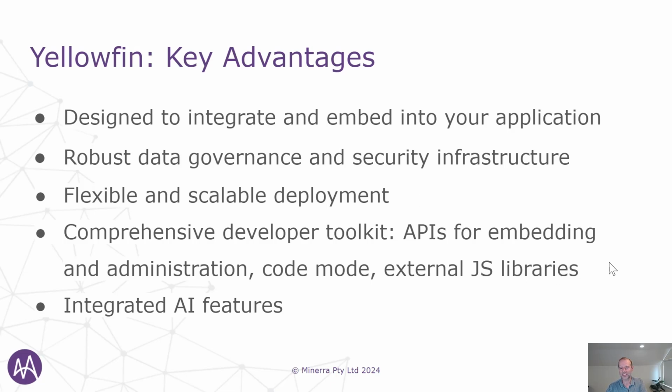And what I'm going to talk about in a lot of detail is the developer toolkit. So Yellowfin has a really, really robust set of APIs to help you embed, programmatically control Yellowfin, do all of your user onboarding and deployment of tenants and SSO and all of that kind of stuff, as well as incorporating external JS libraries, code mode, and a whole lot of different things. So it's a really rich developer toolkit that it has in the platform. There's also a whole lot of integrated AI features, including signals that will help understand patterns in your data and surface those to your end users.